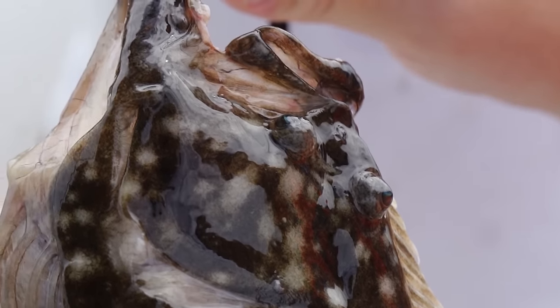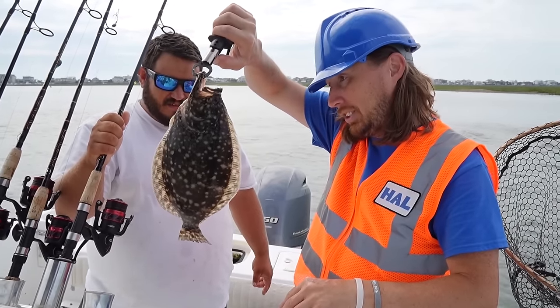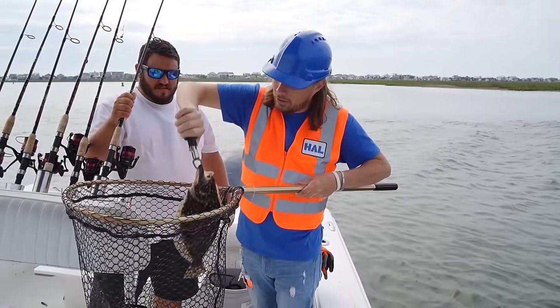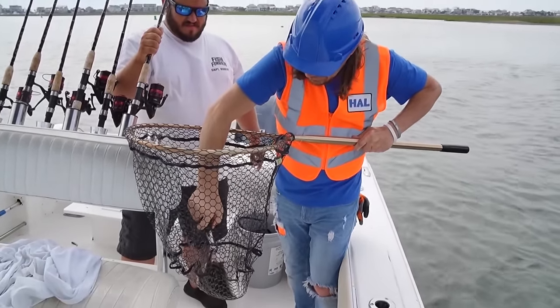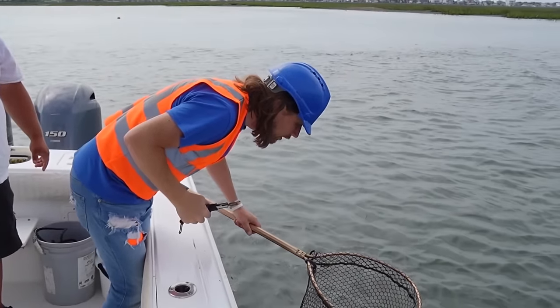Oh, and flounder have to be 16 inches long to keep. I don't think this one is 16 inches, so we gotta get him back into the ocean. So we're gonna put him right here. Let's back in there. Can we get it open? There we go. And back into the ocean he goes. All right, buddy.